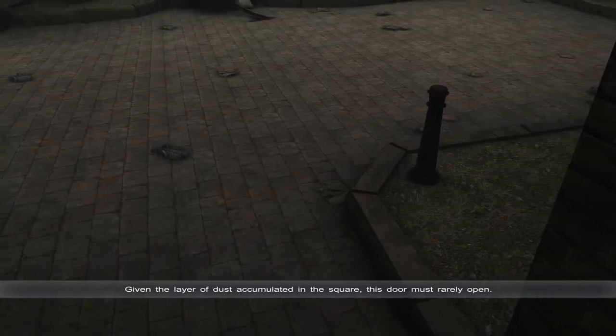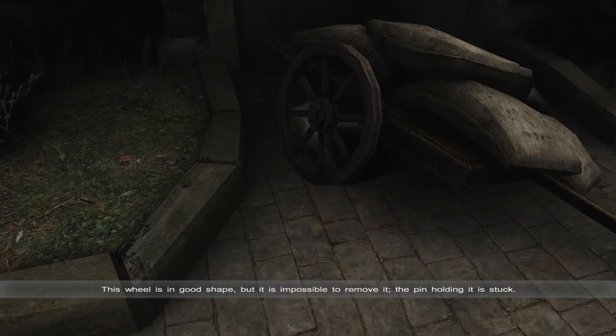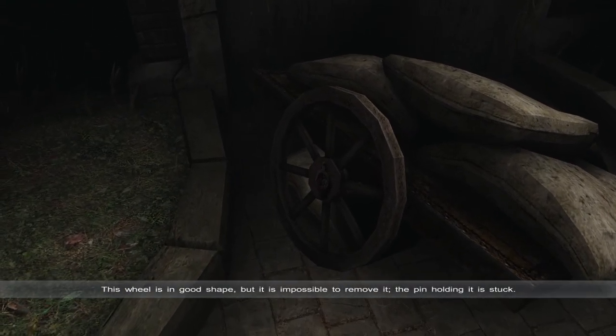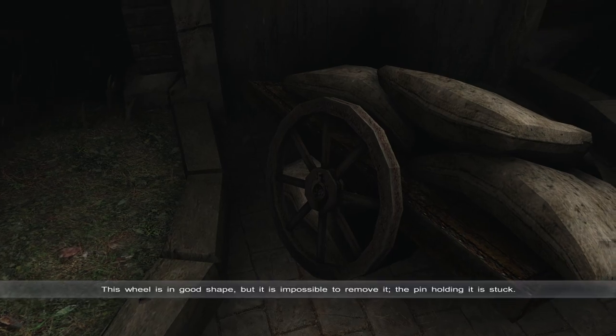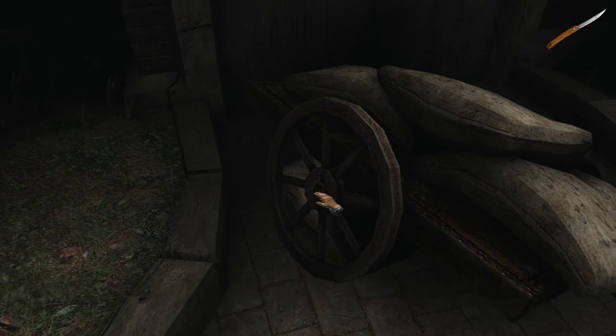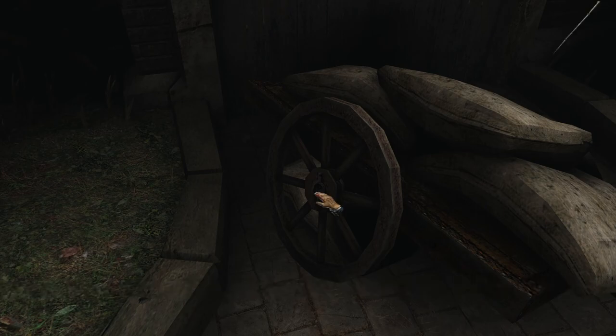The layer of dust accumulated. Oh, there's a wheel. This wheel is in good shape, but it is impossible to remove it. The pin holding it is stuck.